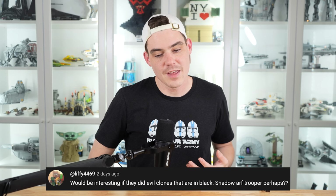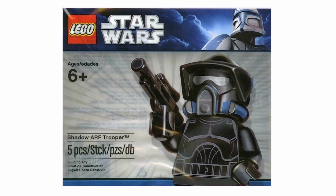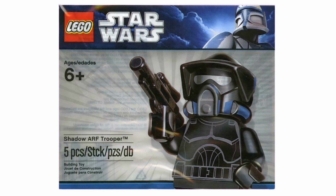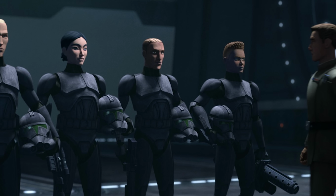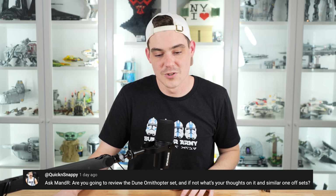Liffy says, would be interesting if they ever did evil clones that are in black. Shadow ARF Trooper, perhaps. Yeah, Shadow ARF Trooper return would be pretty crazy. I think there's a lot of potential there. Maybe more like Bad Batch imperialistic clones would just make more sense because they're canon anyway. But Star Wars Dark Side, you know, a lot of potential. Who knows?